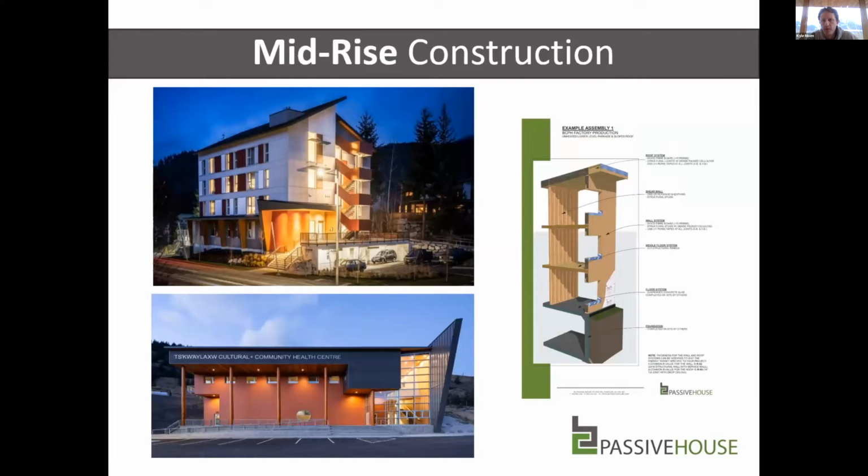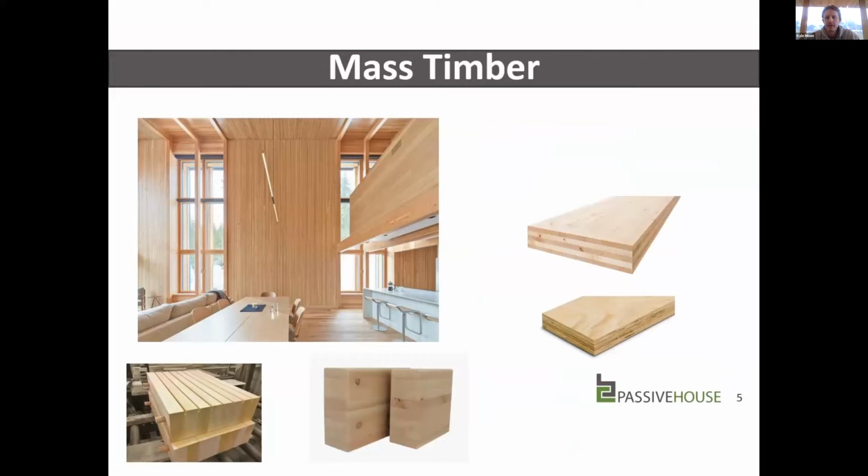We've also built larger stuff, including MURBs. One of those is a 24-unit apartment building. Another is quite a large health and wellness center for First Nations in British Columbia. So we have our light frame system, and then we also integrate with a lot of mass timber as well. We're wood specialists, really.